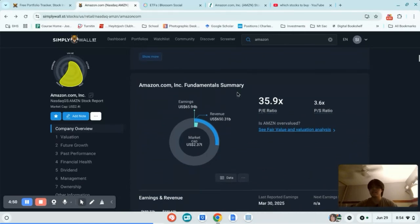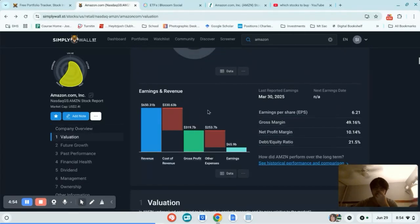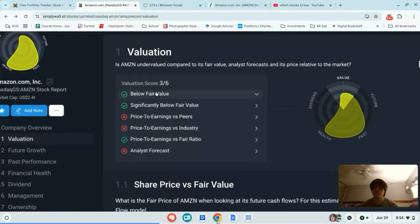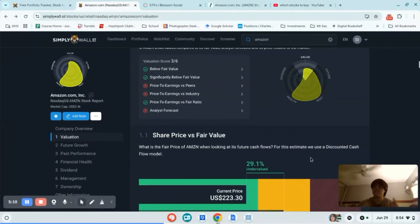There's tons of things. The PE ratio is the price to earnings ratio. More valuation. It's going to go over the revenue and explain it. It's going to explain the value, so we know it's 3 out of 4 on the checklist, but then it's going to go through the checklist. Low fair value, nice. Significantly under fair value. So we saw at the top, it's 29% undervalued than it should be, according to this website.